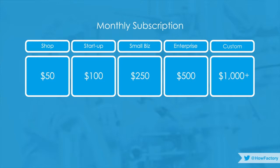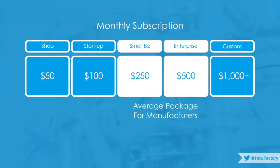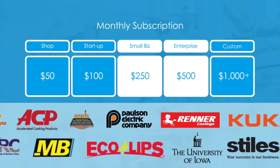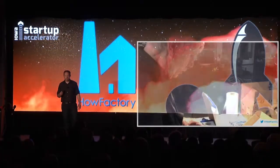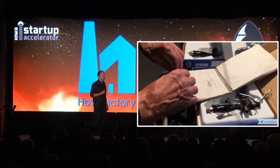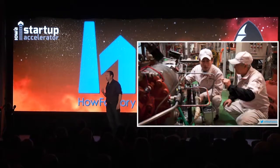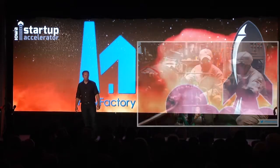Our monthly subscription pricing makes it so that manufacturers of any size can use HowFactory. We just launched our beta program, and we already have 10 customers, with 20 more on a waiting list. The need is tremendous because 25% of our manufacturing workforce is retiring in the next 10 years. HowFactory is the tool that manufacturers have been asking us for to create the visual work instructions that will enable a massive generational transfer of knowledge.